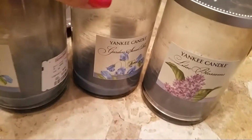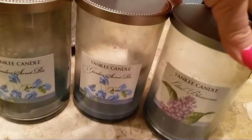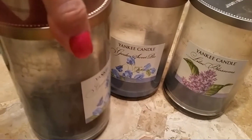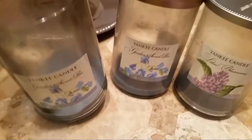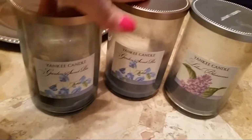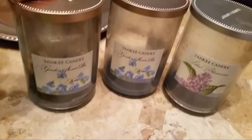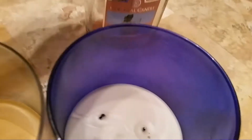These were ones that I picked up at Home Goods last year. They were $12.99, and I had two in Garden Sweet Pea, one in Lilac Blossoms. For the most part, I had no issues with them. At the very end, I think it happened to each one, one wick died out before the other wick. But other than that, I really had no issues. Residue, yeah, they're not very pretty looking, but I have everything in a hurricane now, so it's not so bad. Garden Sweet Pea actually was stronger than my Lilac Blossoms. I could smell this over pretty much whatever I had going on in the room when I was in that side of the room.